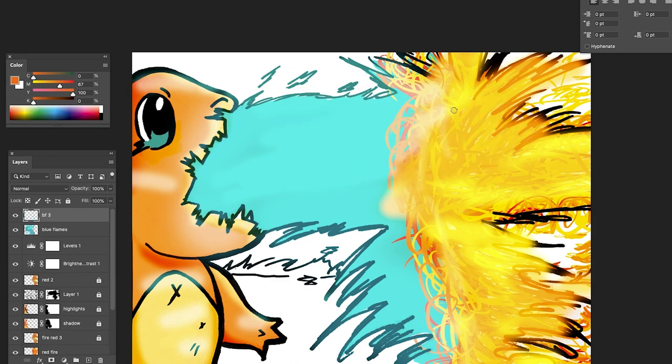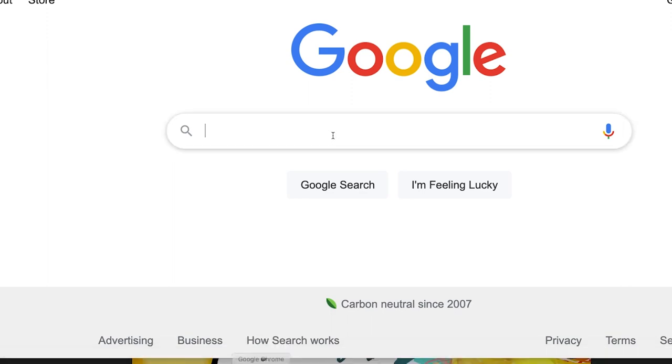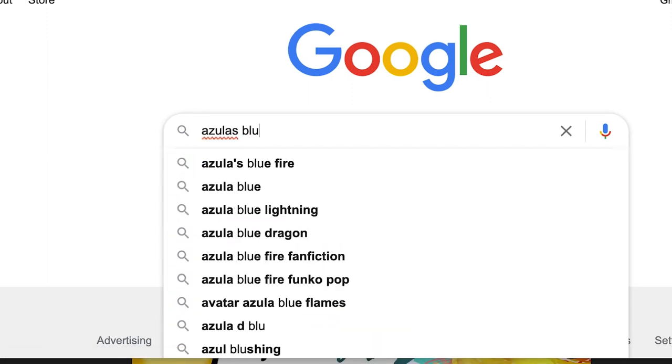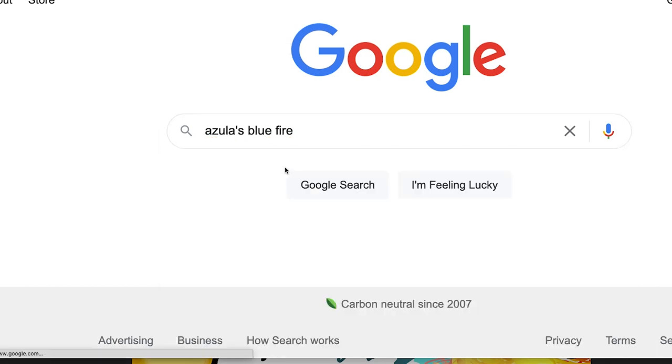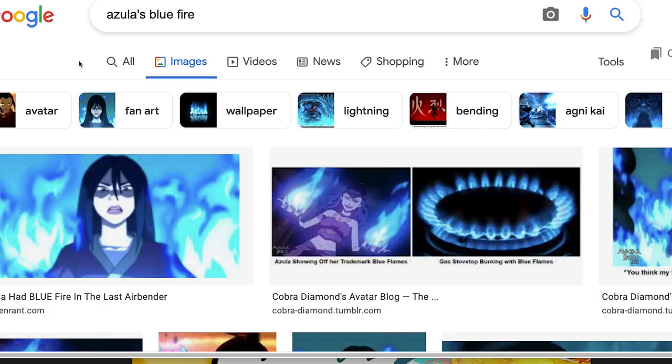Now we start beefing up Charmander's Blue Flame. What I always do, I like to look for references, so I'm gonna go to Google real quick, because I need to understand Azula's Blue. There we go. So you gotta look at it to really understand it. It's more of a light thing with dark. Dark outlines, light inside. And then dark inside. Okay.